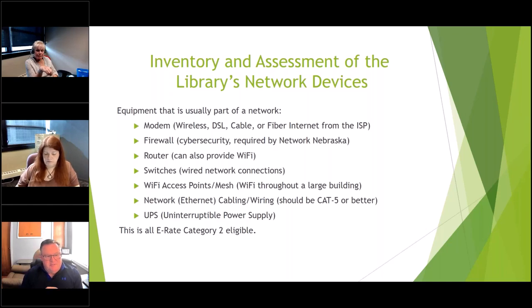If you're not doing Wi-Fi on your router, you may be utilizing what we call a WAP or a Wi-Fi access point. What's nice about those is they can be meshed. So if you have a large building or you have zones in your building that have maybe dead zones where the Wi-Fi doesn't work, we can use category two funding to pay for cable runs to be put in the library, where we can then hang and run access points, and we can provide a unified Wi-Fi network with good service throughout the whole building if we need to.